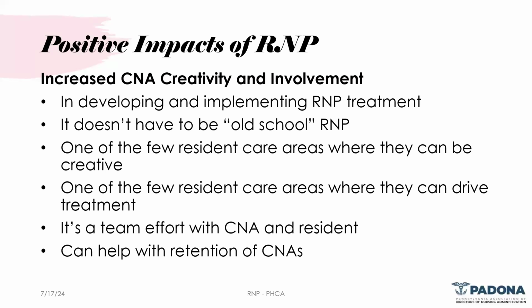It's not old school RNP. What can we do with it? So when we're thinking about lower extremity range of motion, what if we did a kickball game? What if we got 8 residents, 4 on one side, 4 on the other side, and we had one nursing assistant with 4 of them and one nursing assistant with the other 4 of them. So now they're doing active range of motion for lower extremities for 4 residents at the same time. So when we're looking at that, that's great. We can do that. And the residents can have fun. Your CNAs can have fun and they can be creative.